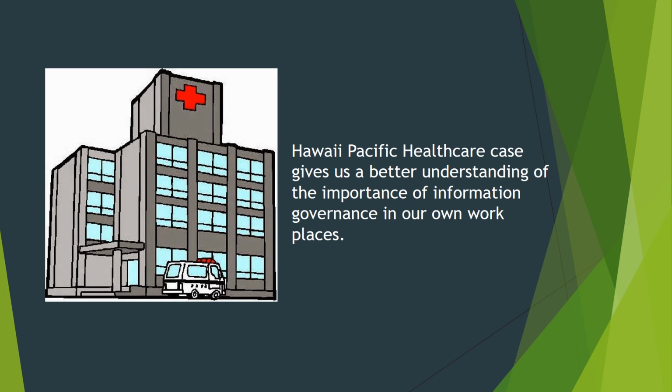In this article, Kirsten helps us understand the importance of information governance in our own workplaces through the Hawaii Pacific Healthcare case. I feel this article has helped clarify information governance as it relates to any business. And if any business is unsure as to how information governance can help them, they can take a look at the Hawaii Pacific Healthcare case to give them a better understanding. And Kirsten's suggestions on how to approach the executives and how to go about it even if you don't have immediate buy-in are valuable information. And that concludes the journal review.